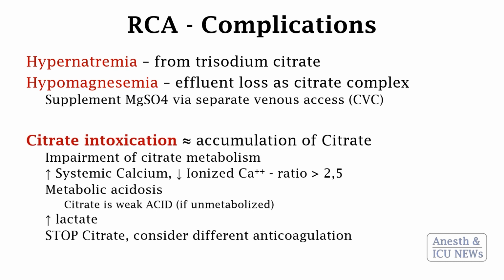Citrate intoxication or accumulation can occur if the metabolism of citrate is significantly impaired. This can happen in profound shock states. We can see an increase in total calcium because of accumulation of calcium citrate complexes in the patient's body, but with decreased ionized calcium, because this will be bound to the citrate. The ratio between these two calciums is best to detect citrate intoxication. A ratio above 2.5 is diagnostic.